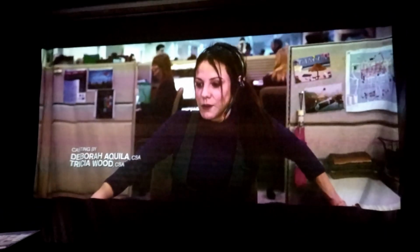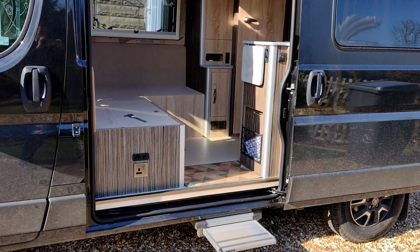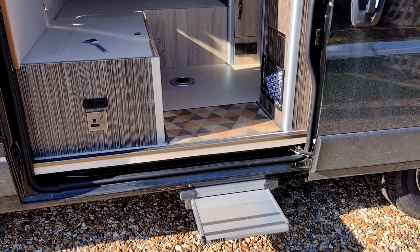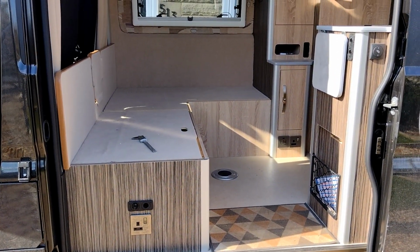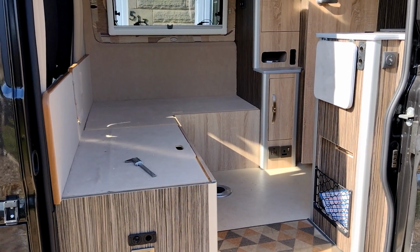Hey, Frank, what's going on? So we're back from the first trip, so just a very quick overview of how it went and what we need to change. Bottom line is everything really worked really well, so I'm very pleased about that. The layout works, the bed and sofa is really comfortable. To be honest, best I've had in a van.